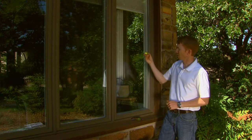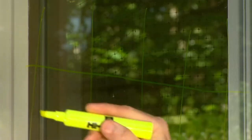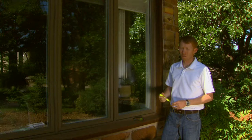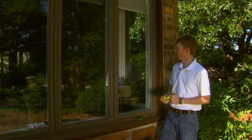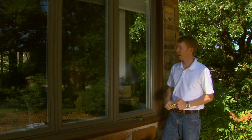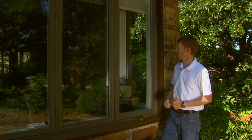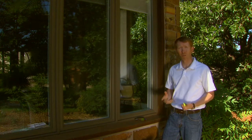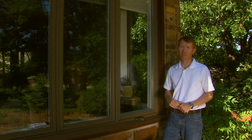Another thing that you can do is use a highlighter marker, because it also reflects in ultraviolet. And what you would want to do is draw a grid pattern, preferably on the inside of your home, so that the weather won't wear that off as rapidly. And it'll last a week or two before you need to reapply it. It's not very noticeable to a human's eye, but birds can also see that. Again, it's not a complete fix, but it will help reduce collisions.